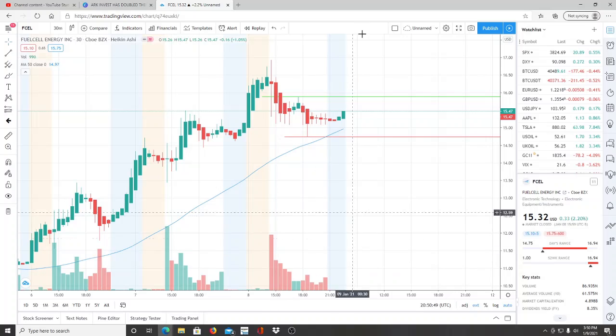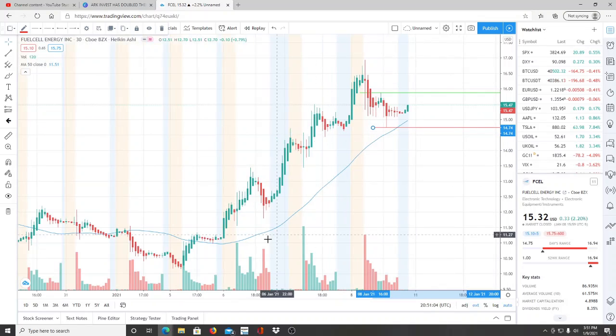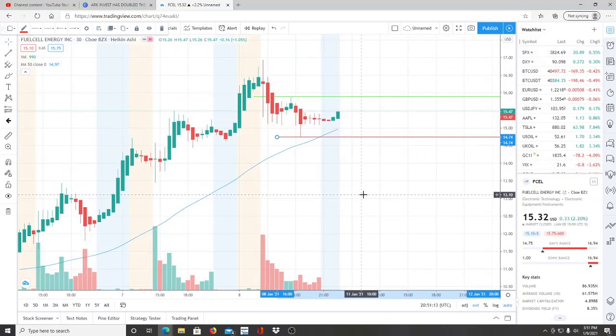So Fuelcell's support level is down here at 14.74, and the 50-day moving average is 14.97. As long as we're above it, we're in bullish territory. The moment we're below it, we're in bearish territory. I want every single investor to be aware of how fast this 50-day moving average is catching up to the price, and how the bulls are going to have to break through resistance so they can continue the momentum, pull away from the 50-day moving average, and reach newer highs. But if this was to break through the 50-day moving average and break through support, that is 14.74, the bulls are going to be in bearish territory, getting deeper to newer lows and new support levels.